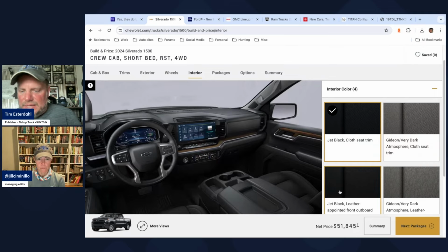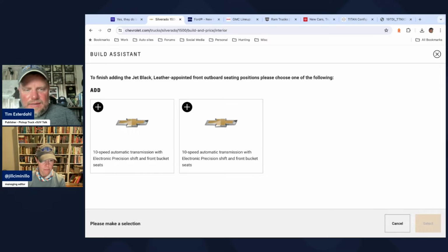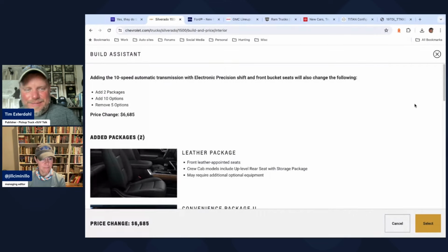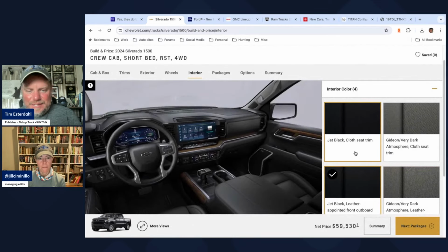So if I click on jet black leather, I've changed my transmission. I have to change from an 8-speed to a 10-speed, apparently, and I add $6,686. Holy cow, for just leather? But do I keep the buckets? No, I go bucket. I don't go with the bench seat.